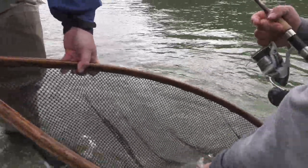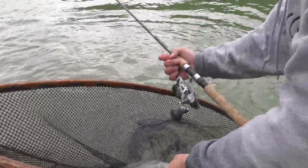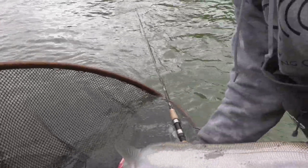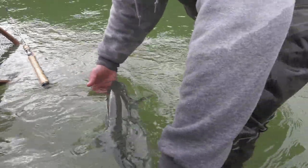That's the third fish you've had follow on that jig, huh? Oh yeah, it's been since I put it on. Seen him and then. Oh beauty. She's gonna go do her thing. Beautiful fish. Oh, it's just gorgeous.